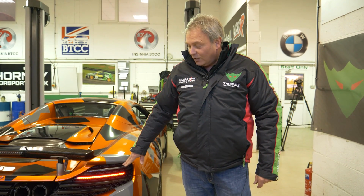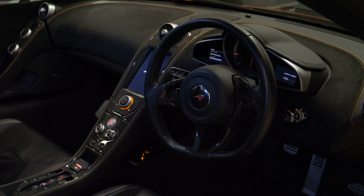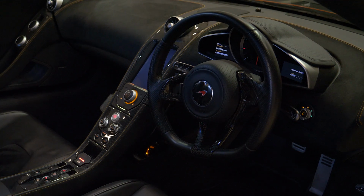But this day and age, you'll probably find most of them have been replaced under warranty, but it is a common failure again. Nothing to worry about in terms of running away from the car. Just bear it in mind when it comes to fixing these things if you can. Right, here we are on the interior of a 12C, very similar to a 650.